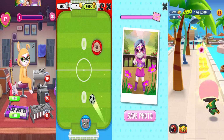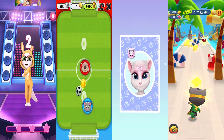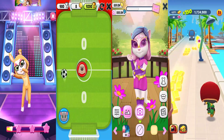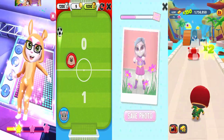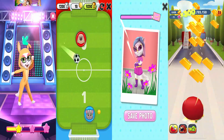And now we are with Ben and at match 3. And we should have Angela over there. My Talking Angela 2, she is dancing right now. She just loves to dance all the time. We will have to follow the above keys, the steps. Then she can do proper dance steps all the time. We will have to follow the above steps. Then we can complete that dance.